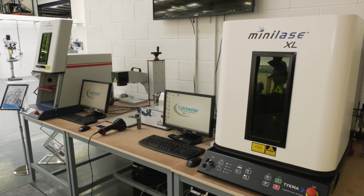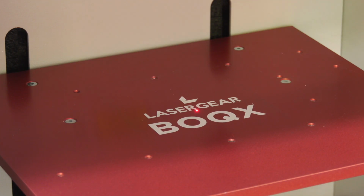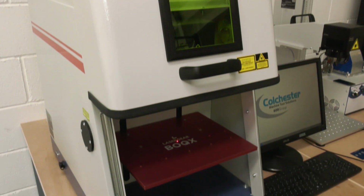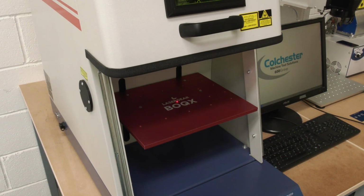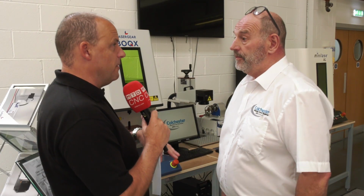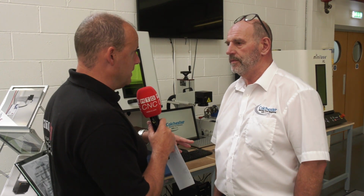So your laser machines, we've got three particular machines here. Just very quickly, what are the differences between them? The differences really is the cabinet size. So with the laser gear we've got here, the box, it's a desktop machine, very simple to use. As you can see, you can put it onto a desk, link it up to a computer, and away you go. So somebody else might be using chemical etching. They might be printing onto a part for the traceability aspect.